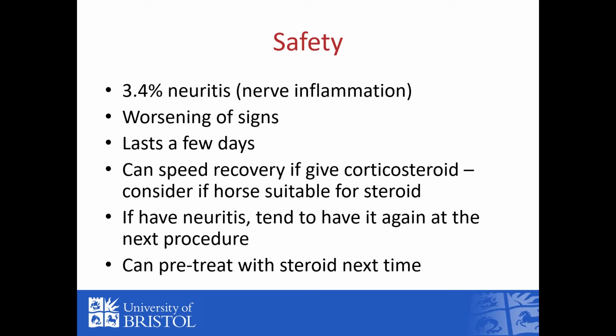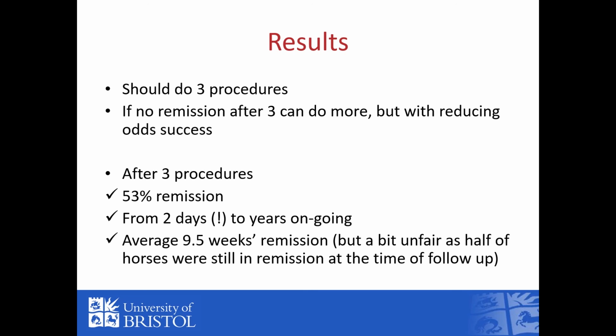Obviously, very, very generous body conditioned horses perhaps wouldn't be suitable. And we did find, and this is one of the useful things about doing a study, that if they had neuritis, they tended to have it again at the next procedure. So it's actually a very small number of horses that have neuritis, but they will get it again next time. And what we found right at the end of the study was that if you pre-treated with steroid next time, that didn't appear to happen again. So if they do get some neuritis, then pre-treat them with steroid before their next procedure. But largely we don't think it's a huge concern, but it is the one to watch.